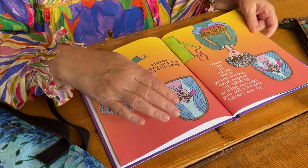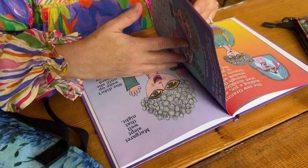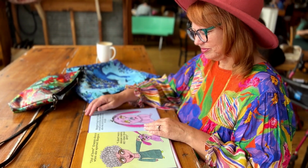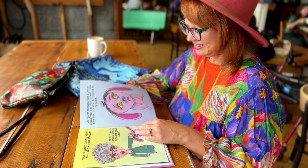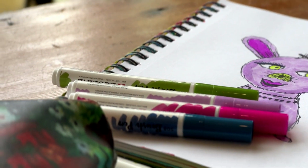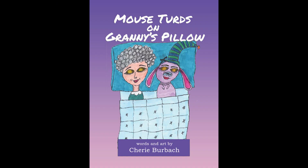Creating the character of Granny was easy for me because I thought of my own grandma. I experimented with different ways to bring these characters to life and settled on using Ecoline colored pens to fill in the sketches I had created. I love the color and vibrancy of them. Then, I laid out the book and put it together.